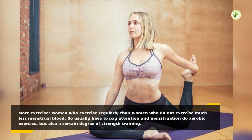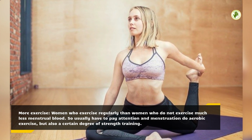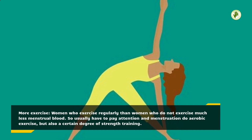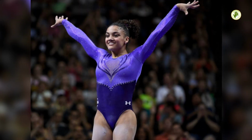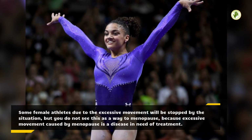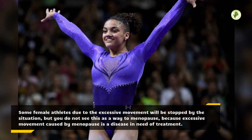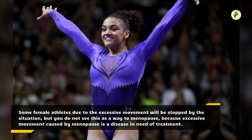More exercise. Women who exercise regularly have much less menstrual blood than women who do not exercise much. So usually pay attention to doing aerobic exercise, as well as a certain amount of strength training. Some female athletes stop menstruating due to excessive exercise, but you should not see this as a way to stop menstruation, because menopause caused by excessive exercise is a disease in need of treatment.